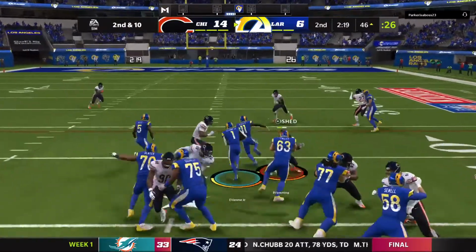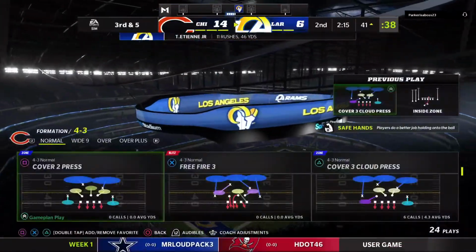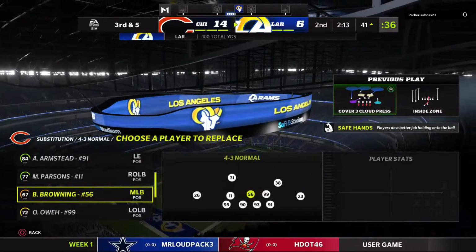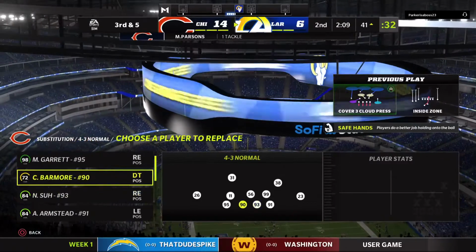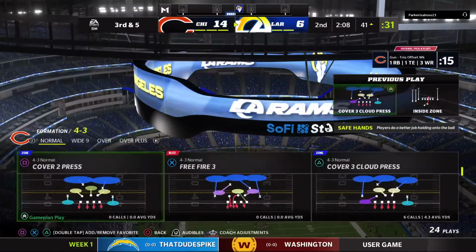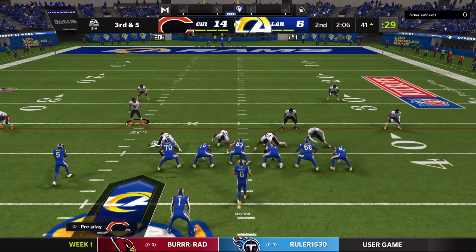A shotgun snap and a give to ETN. 5 yards. Now it's 3rd and 5. That second down play call was not to pick up the first down. It was to accomplish what they did, to get them into a manageable 3rd down, because they had an incompletion on first down, so they were behind the sticks, so to speak. They needed to make up some ground, and they did.